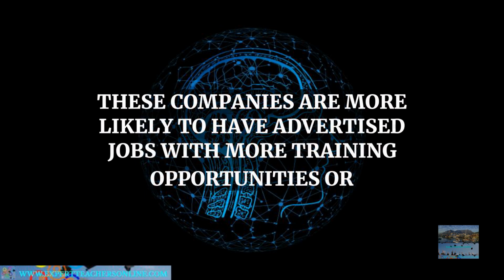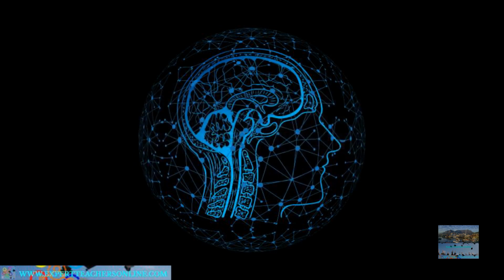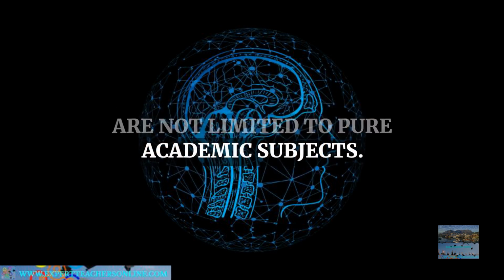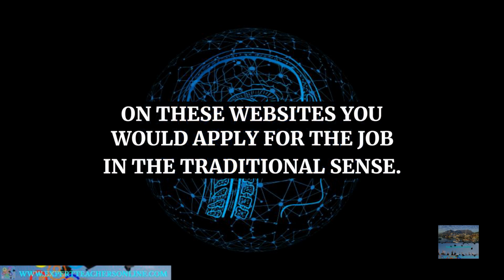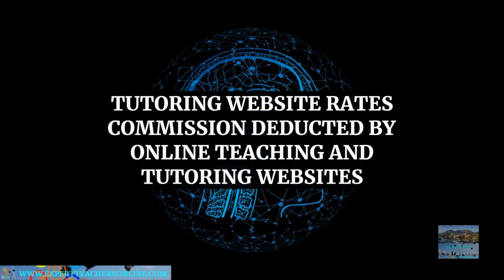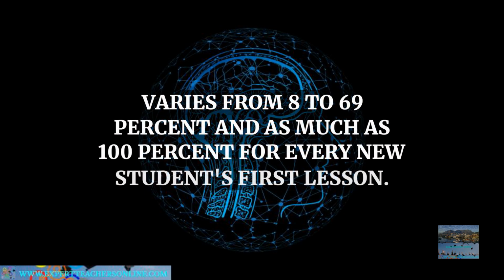These companies are more likely to have advertised jobs with more training opportunities or have wider fields that are not limited to pure academic subjects. On these websites you would apply for the job in the traditional sense. Tutoring website rates. Commission deducted by online teaching and tutoring websites varies from 8 to 69% and as much as 100% for every new student's first lesson.